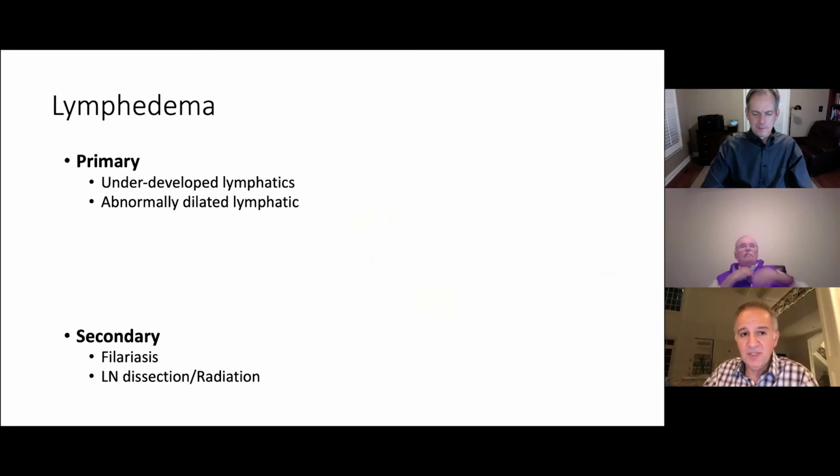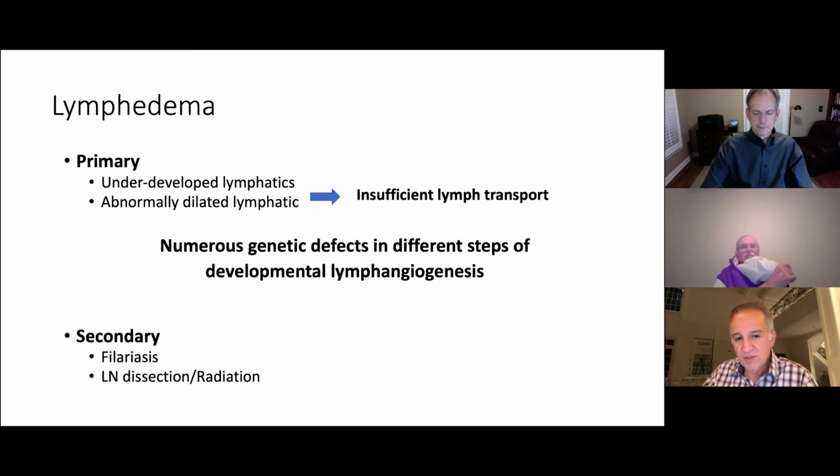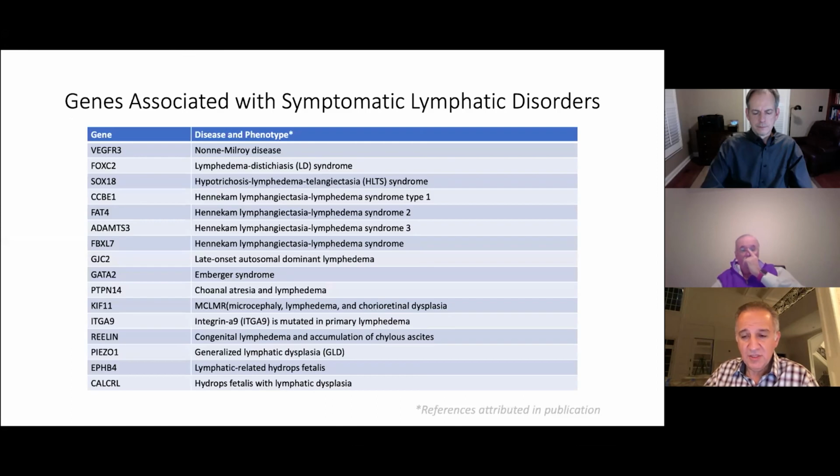So when it comes to lymphedema, primary and secondary, with primary lymphedema being either underdevelopment of lymphatics or abnormal dilated lymphatics, leading to insufficiency of lymphatic transport. And there's numerous genetic defects that have been identified that interfere or have a problem with developmental stages of the lymphatic system, whether it's the valves or the lumen of the lymphatic system, and you end up with primary lymphedema. This is just a list of some of the most common genetic abnormalities leading to lymphatic disorders.